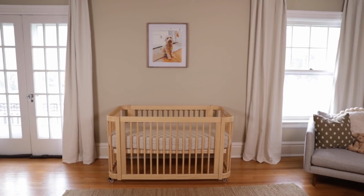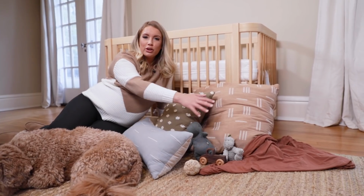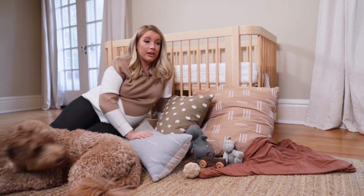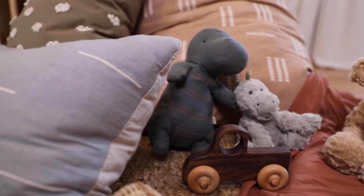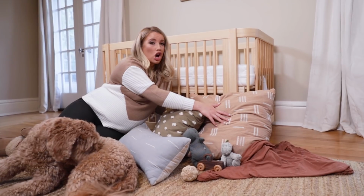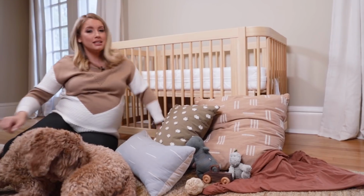Oh, and do you guys wanna see the color palette? So I'm really going with earth tones up here and maybe a pop of light blue here and there. We're leaning into the greens, I'm leaning into the caramel color and a little bit of rust and a lot of natural wood. This is our crib.